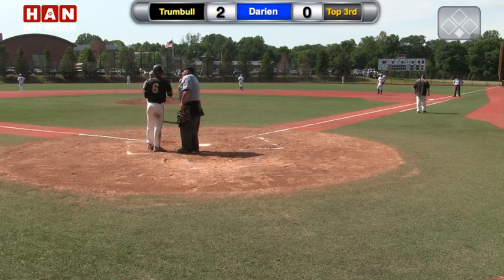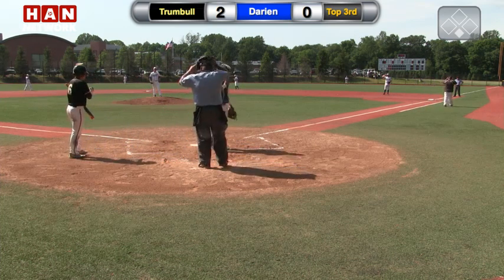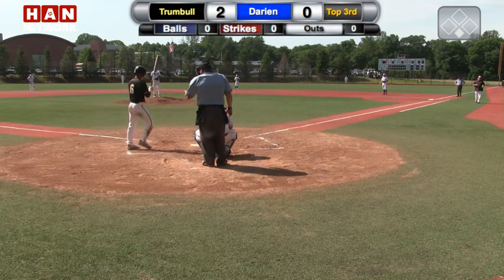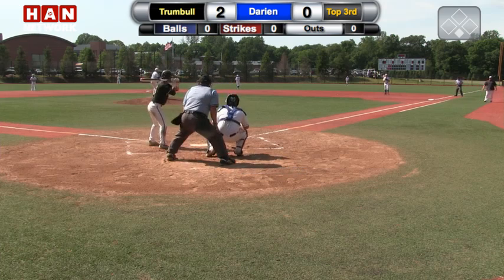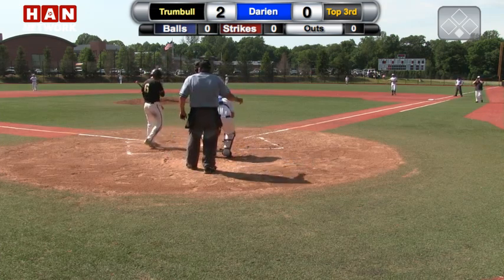As we go to inning number 3, Dustin Cicada, Andrew Loico, Krista Coco due up for the Trumbull Eagles. They lead 2-0. Cicada 1 for 1. He singled his first time. That was back in the first, and he swings and misses. 0-1.